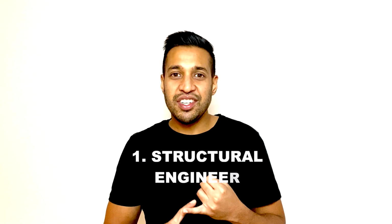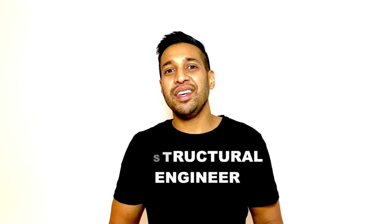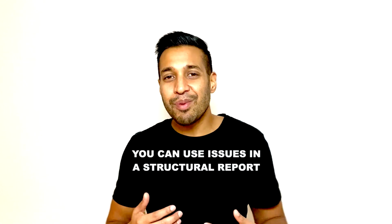The structural engineer is the person that inspects the property and makes sure there's no deficiencies. He's going to tell you if there's anything wrong with the property and if you should walk away, or if you can use some of that information to maybe lower the price because you're going to have to pay for it after you buy the property.